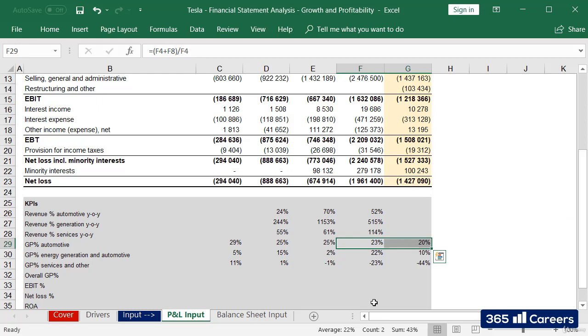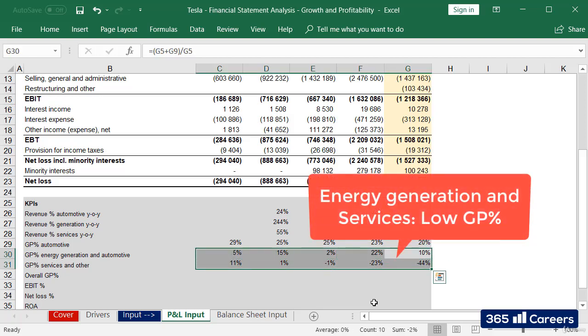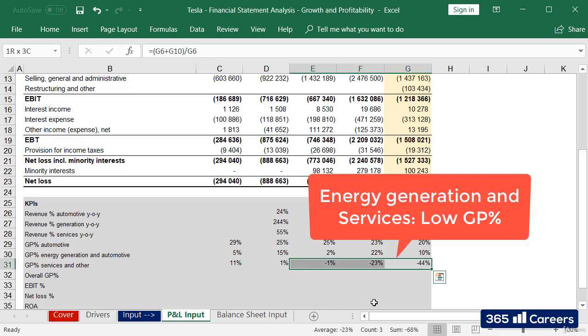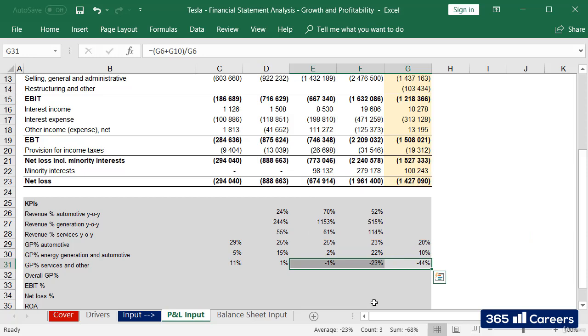Now that production targets for Model 3 have been met, we would expect an improved gross profit margin in the second half of 2018. The energy generation and services businesses are in their infancy and have a very low gross profit margin. This is a bit concerning, as problems at this level mean that Tesla is selling certain services at a loss. Services and other is a business line that is a definite yellow flag, with a negative gross profit of 23% in 2017 and minus 44% in the first half of 2018.